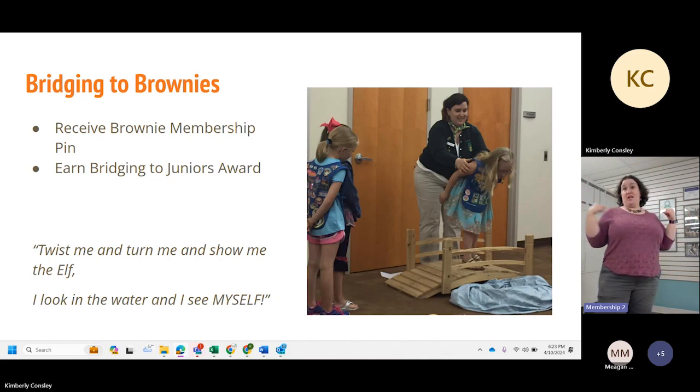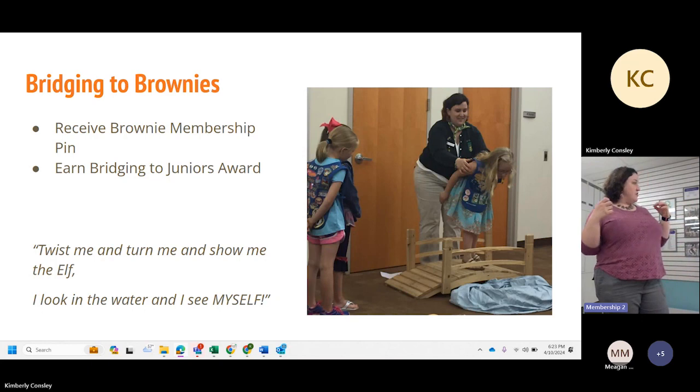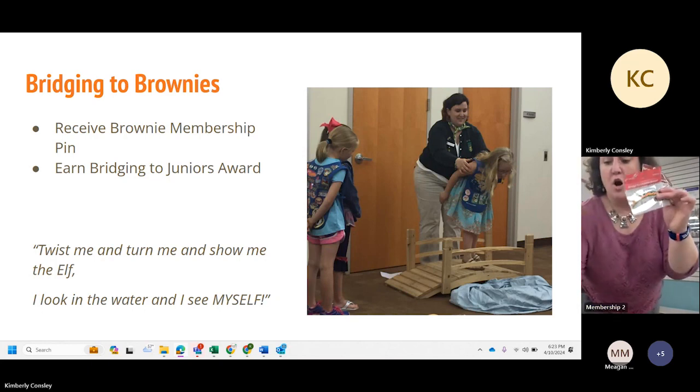So my 16-year-old has lines of stars because they carry over. Don't have to do anything. All you have to do is pay your dues. Membership star, check. Same goes with, of course, the membership pin. That's what you are, a member. However, the bridging award, these things are earned.